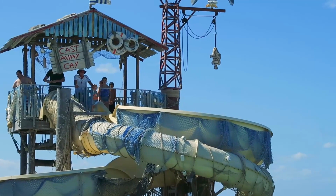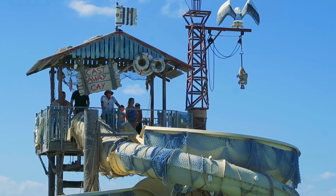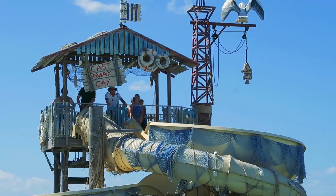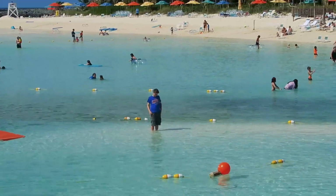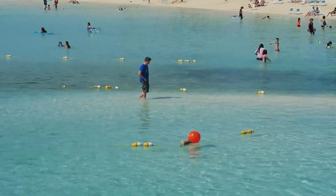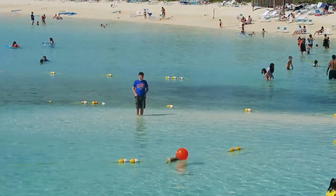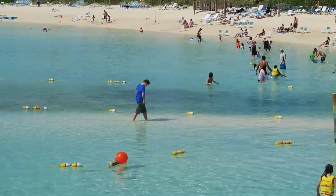There's Hunter at the very top. I think she's gonna do the open slide. She likes that slide a little bit better. But it is gonna be cold when she hits the bottom. There's Kelly. He decided not to go swimming, but he's gonna get wet. He's almost up to his knees, crazy kid. Might as well just put your swimsuit on and go on in.